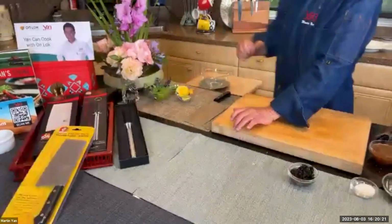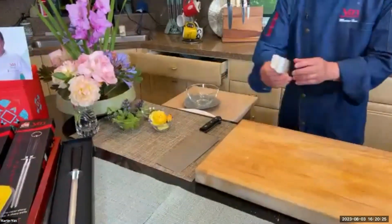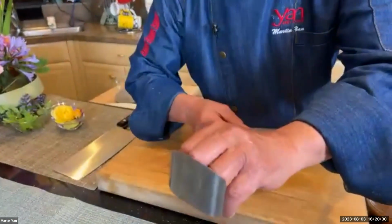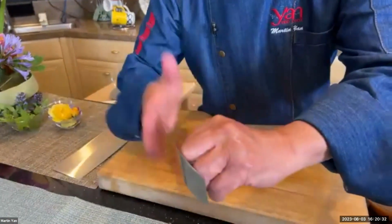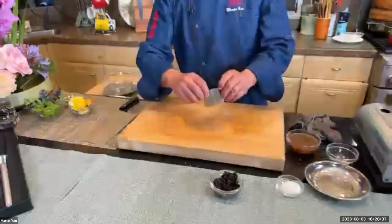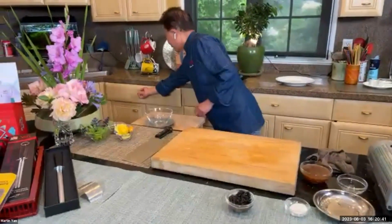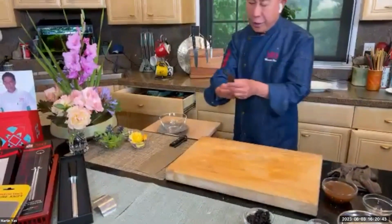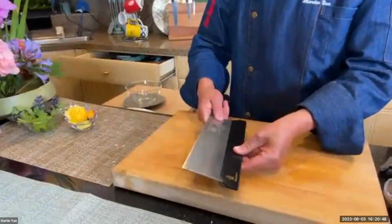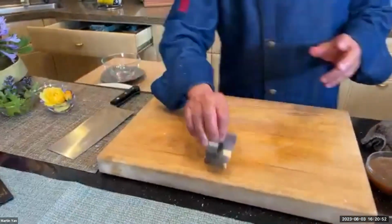The knife guard, I'll show you my knife guard. My knife guard is like this. So you see this? I protect my finger. When you cut, you put your finger here and you cut, okay? This is a knife guard. You put your knife here to protect your knife. And then this is a finger guard. So that's how you do it, okay?